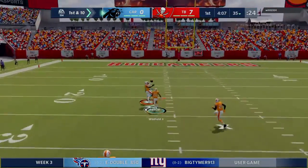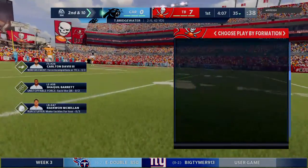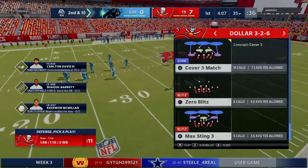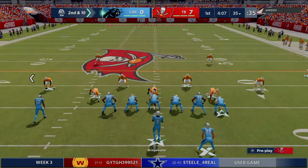Taking a shot for Samuel. And it's knocked away and incomplete. Curtis Samuel, the intended target, but it'll be second down. So many times we see teams go on the road and want to lean on their running game, but this crew just announced they're going to try and air it out and make hay downfield.